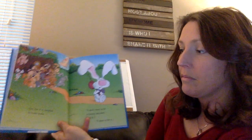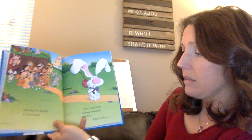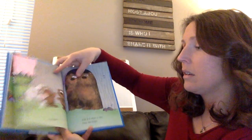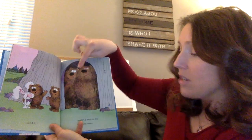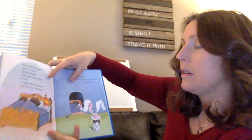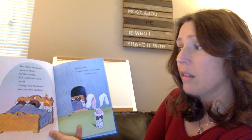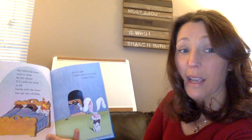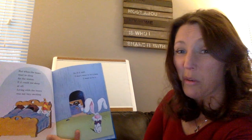So one day, PJ decided to leave home. And here he is. I don't want to be a bunny anymore, said PJ. I want to be a bear. Oh my goodness. And PJ went to live with the bears. But when the bears went to sleep for the winter, PJ could not sleep at all. Living with the bears was not very exciting. Now we know bears hibernate all winter long, but PJ FunnyBunny doesn't want to do that. He wanted to do something more exciting.